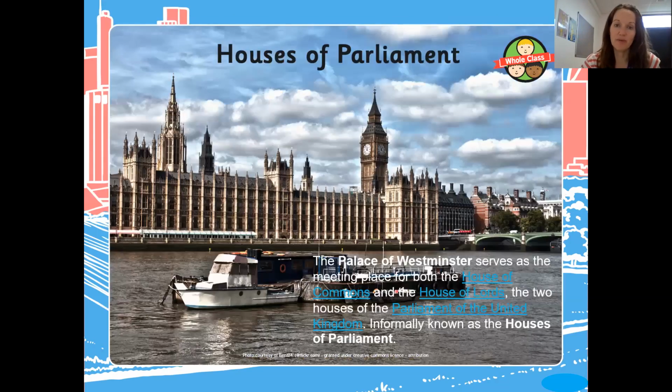Then we have the Houses of Parliament. Now this is the Palace of Westminster, and it serves as the meeting place for both the House of Lords and the House of Commons. And it is a beautiful site along the River Thames. And many people will take tour boats. They'll go along the River Thames, and this is one of the popular sites for people to see.